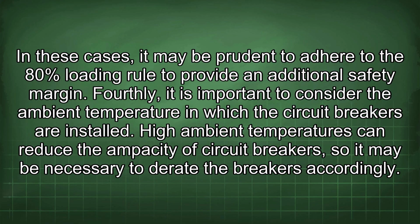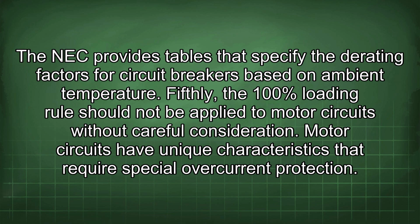Fourthly, it is important to consider the ambient temperature in which the circuit breakers are installed. High ambient temperatures can reduce the ampacity of circuit breakers, so it may be necessary to derate the breakers accordingly. The NEC provides tables that specify the derating factors for circuit breakers based on ambient temperature.